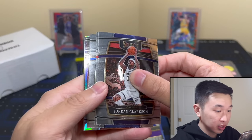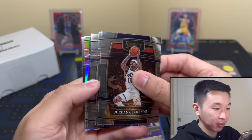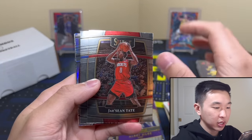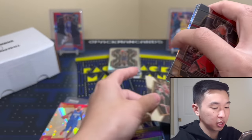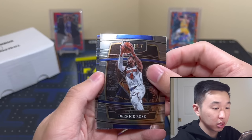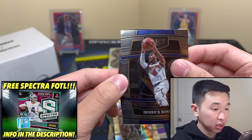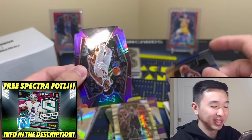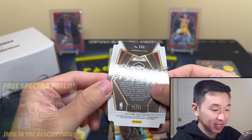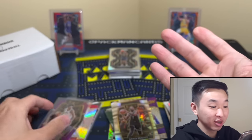We have something here. I think it's a die cut, which I gotta be careful not to drop. I think we have six cards, so there's like a bonus card in here. All right. Who's gonna be? And... KD. Jared Allen. /299. So really not much of anything from this one.